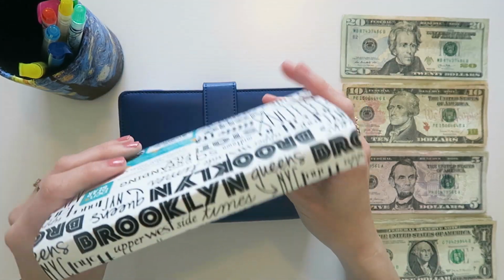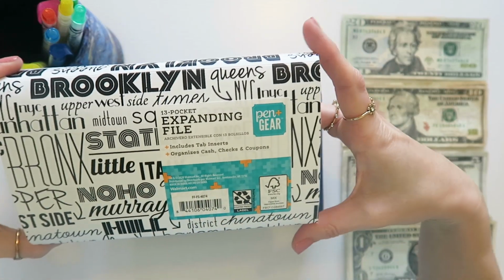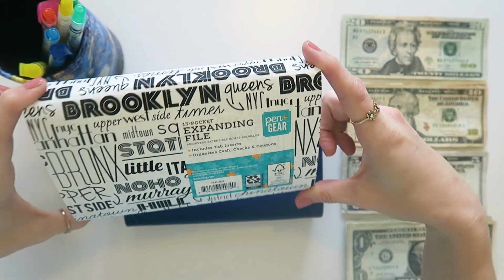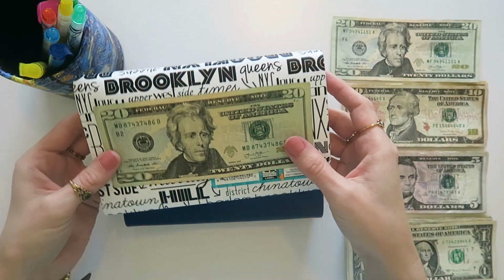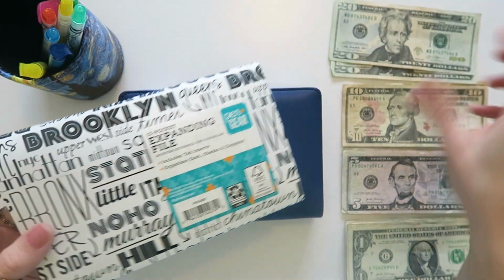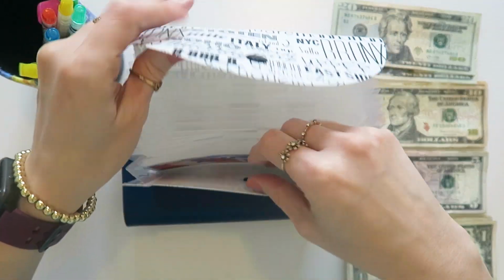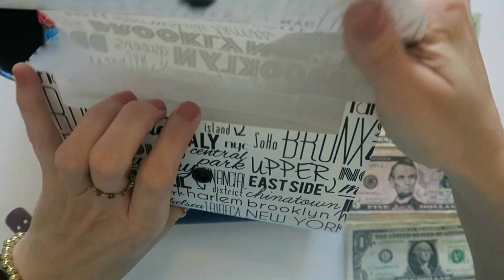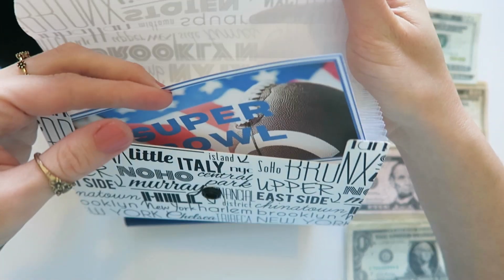So I found these at Walmart. It is an expandable file, but it's small, and it's for cash, checks, and coupons is what it's marketed as. Now it is bigger than a regular bill size. So whenever you open it up, and let me see if I can show you guys, if you open it up, then you could put your money and your little savings challenge cards.